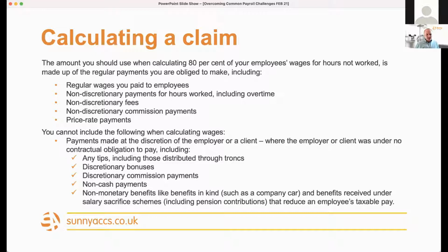You cannot include the following when calculating wages. Payments made at the discretion of the employer or a client, where the employer or client was under no contractual obligation to pay, including any tips, including those distributed through the tronc system, discretionary bonuses, discretionary commission payments, non-cash payments, and non-monetary benefits like benefits in kind, such as a company car, and benefits received under salary sacrifice schemes, which includes pension contributions.